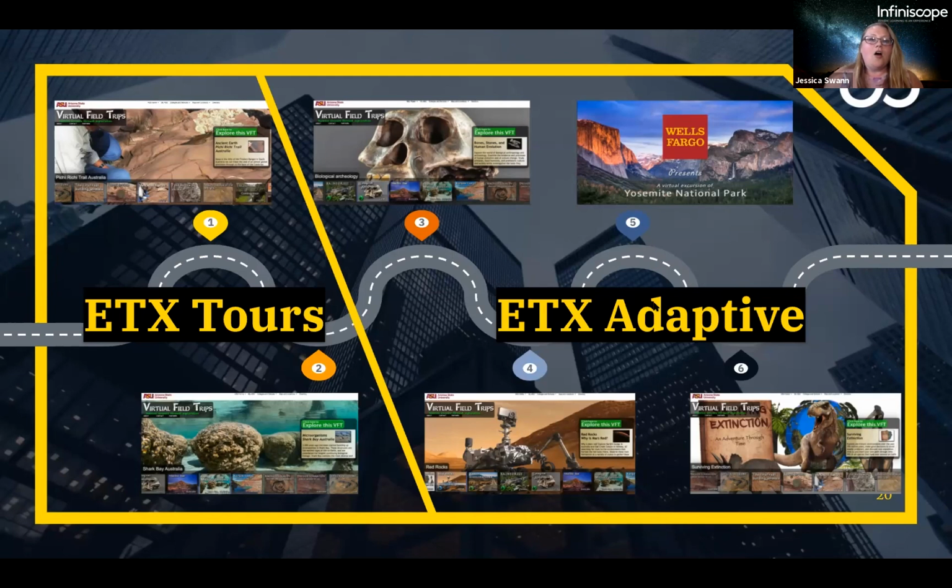The very first virtual tours or virtual field trips that were ever built under the ETX flag are from Australia, from the Flinders region. There are about six different virtual field trips in that catalog from the Flinders region, and they tell stories about early life. Those virtual field trips include the 360-degree sphericals, images, videos, and links to jump to other 360-degree views.